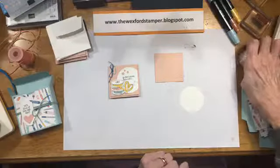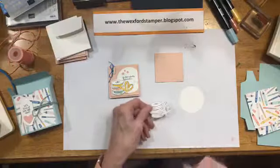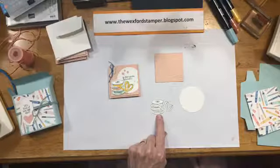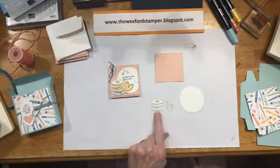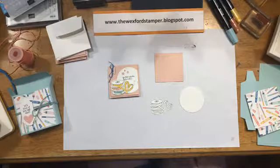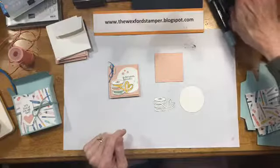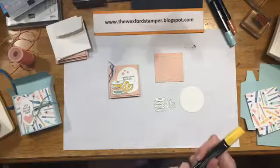And then I went ahead already and I cut out, stamped using Memento ink, and cut out my little rolls of ribbon, okay? So these are the next 3 items we're gonna be working with. The first thing we're gonna do is go ahead and we're gonna color our ribbon. And all I really needed to do there was color the ribbon sections. This is a real quick one.